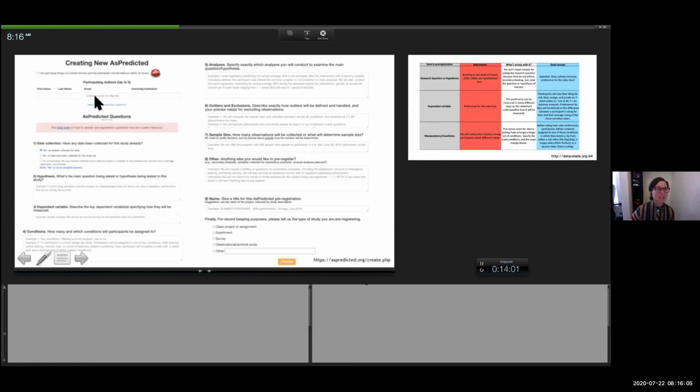The other really nice thing about this format is that it has a self-destruct button. So if you just want to practice, you can choose this self-destruct button and you can type into the pre-registration and it will self-destruct in 24 hours. The other thing about As Predicted is that it doesn't require you to make your pre-registration public. We encourage it to improve transparency with data collection, but you can keep your pre-registered report private forever if you wanted with As Predicted. On their website, they say, we are not requiring people to make their work public because we just want them to pre-register. That is our main goal.